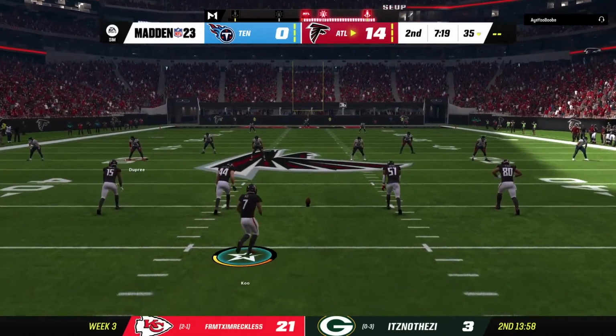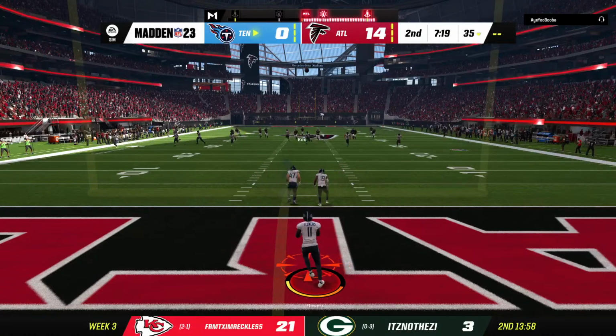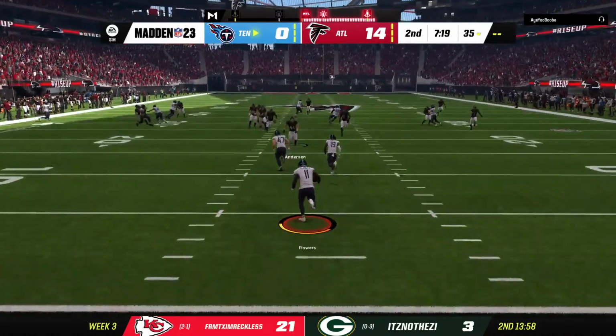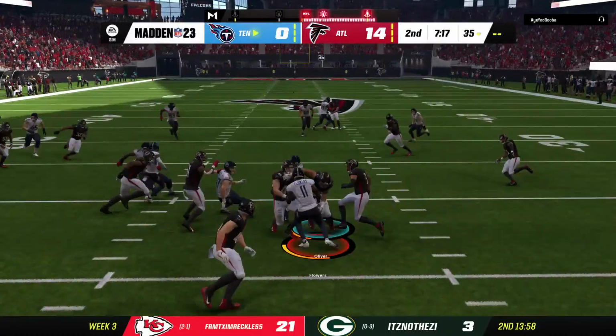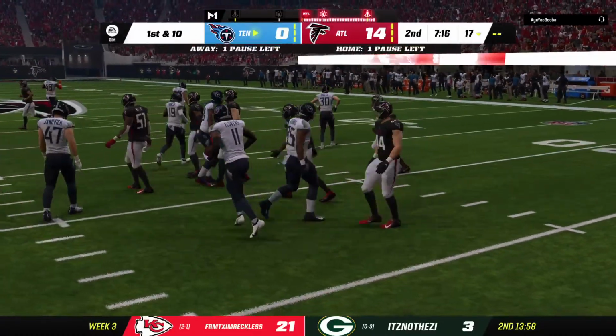Following the touchdown, here's Koo to kick off. And here comes a return from the middle of the end zone. And no chance to get away as they'll get him down at about the 17-yard line.